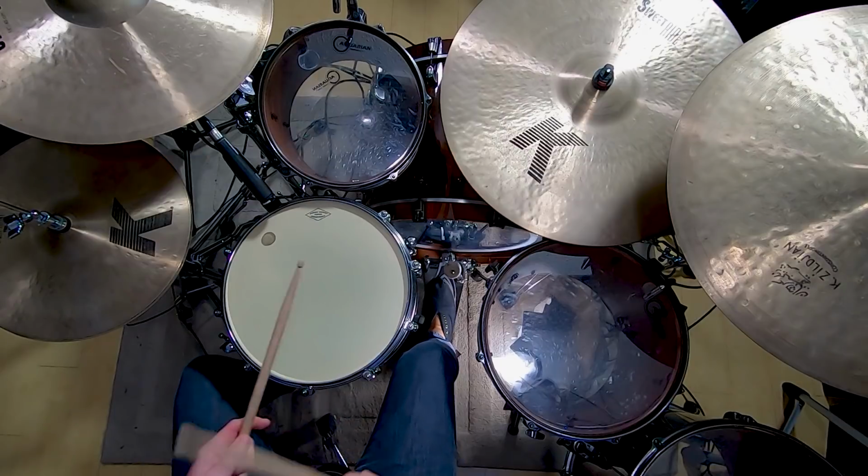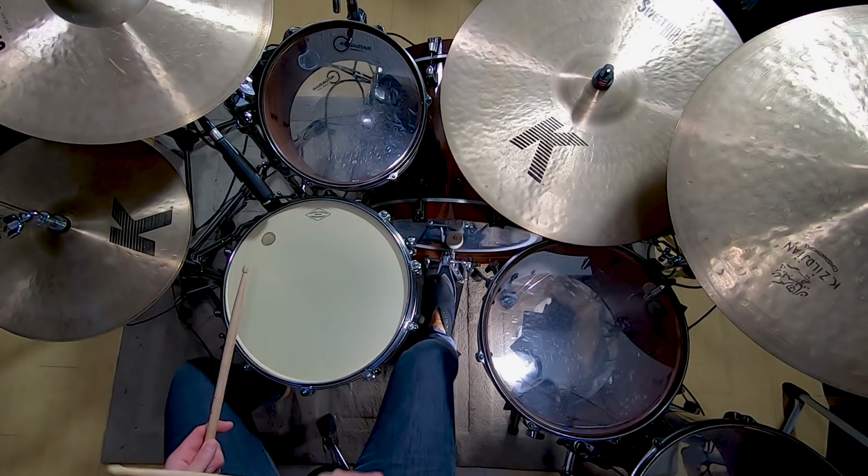All right, let me play that full groove, all 2 bars at a slow tempo, and then I'll speed it up to album tempo. 1, 2, 3, 4.